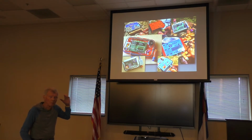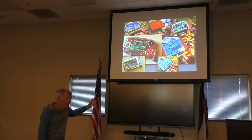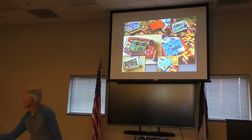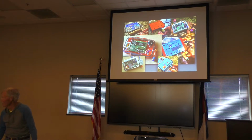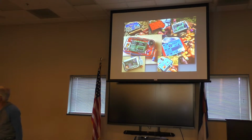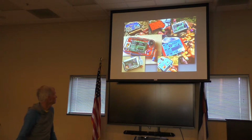One of my passions is building, and I've built an arsenal of these little QRP radios. I've got one here, you can start passing it around. It's a pretty nice little sweet deal, and it's got a built-in paddle because it's a CW radio. It doesn't do voice.